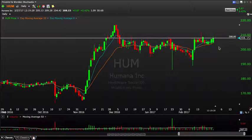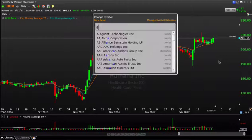So I like this above 208, maybe above 210. For a longer term play, you'd want a wider stop loss, looking for a bigger target, in my opinion anyway, but that's something to just consider if you're a longer term holder there.